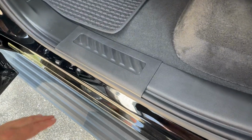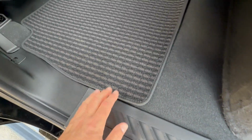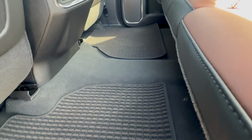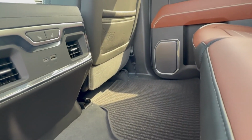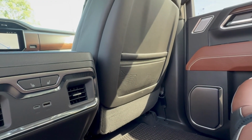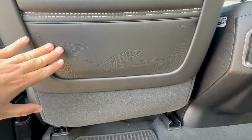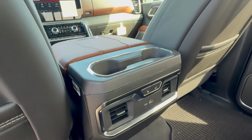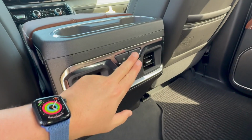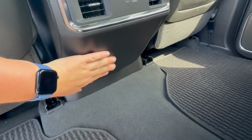Unfortunately, we do not have the nice Denali Ultimate entry plate here, but we do have really nice soft Berber carpeting back here and a relatively low flat floor, as you can see. Very nice to have that. You've also got seat back mat pockets in the backs of both seats, and they've also got some of that terrain mapping as well, accent stitching. We've also got integrated cup holders here, heated outboard seats, positional air vents, USB type A and type C, nothing down here.